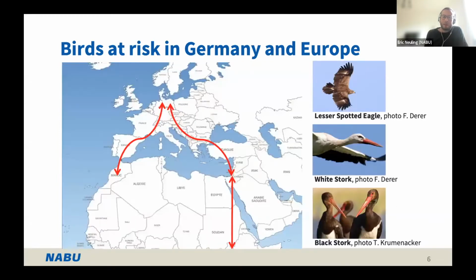For us, it's also important to look at migration. The three large bird species on the right side are crucial for us when we look at the dangers they face in general. Electrocution and also collision for the stork species are relevant in all the Balkan countries, Turkey, the Middle East and East African territory of their migration distribution, but also on the Western migration route, there are still a lot of problems with power lines.